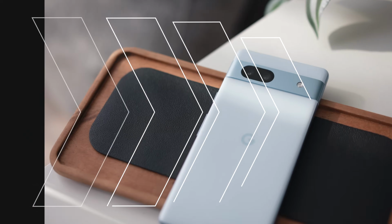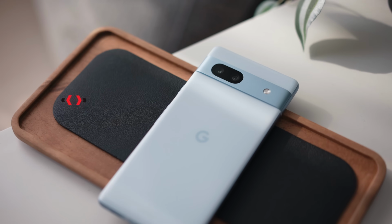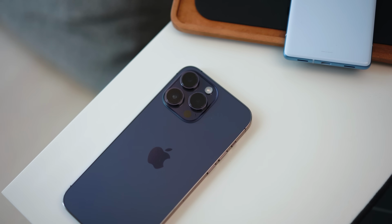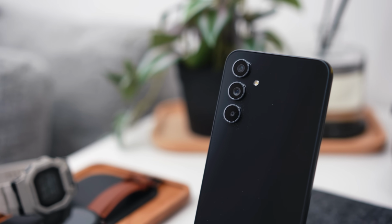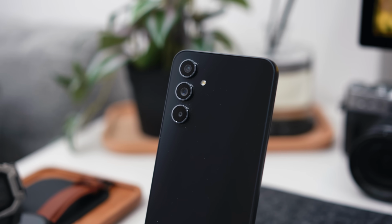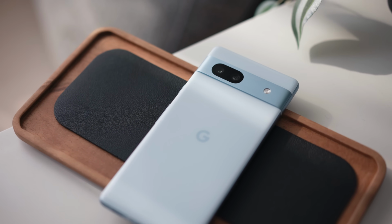Now let's begin. Alright, so the first thing that I really like about this Pixel 7a is, of course, the cameras. Now let me describe the kind of photos that you can get from the Pixel 7a. Imagine this: the iPhone is on the scale of being super natural and it looks a little bit bland, whereas the Galaxy A54 on the other hand is on the other side of the spectrum. It is super saturated, it's sharp and all that, but it's super saturated. So where the Pixel 7a sits is sort of in the middle. It's closer to pictures from the iPhone because it looks very natural, but it has a very slight punch to it that makes it look very nice.